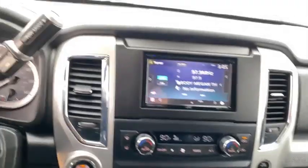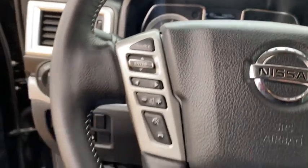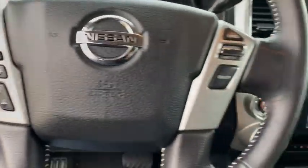keyless entry. If affordable style and reliability are what you're looking for, this vehicle couldn't be more perfect. Drive it today.